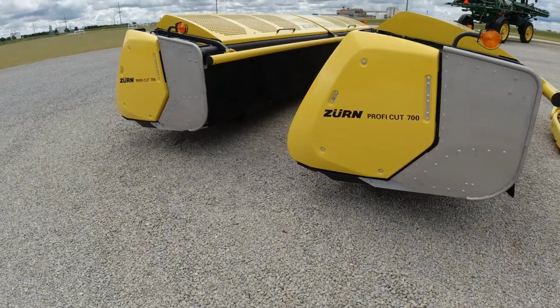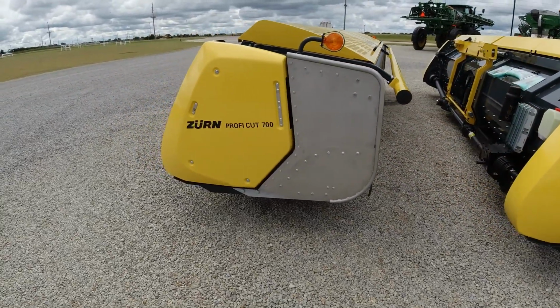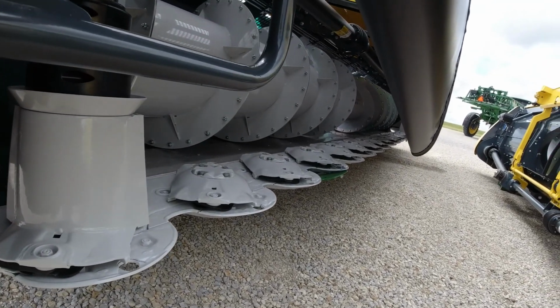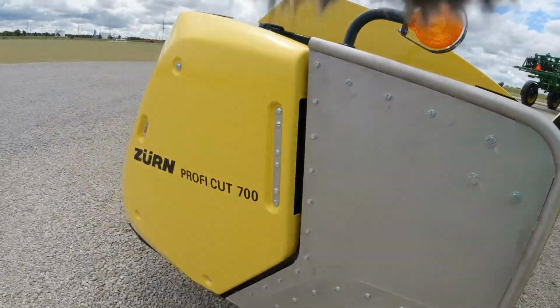All right, so here's a head that we are for sure getting, because it can go on the chopper we already have. A Zurn 23-foot direct cut head. I am excited to try this. It's essentially a swather head with that giant auger to handle the crop. This should be pretty fun to try.